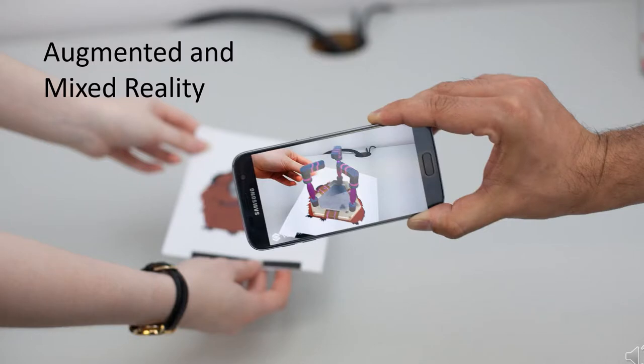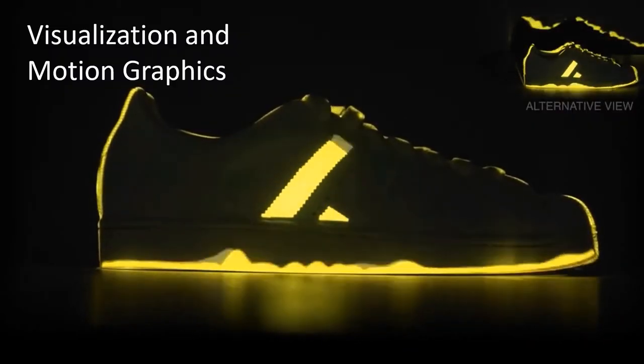By year three, there is a greater emphasis on the creation of an overall immersive digital media experience. This is achieved through cross-discipline projects that require students to be cognizant of both creative and technical requirements in the conception and execution of project briefs. Examples of such projects may include augmented and mixed reality environments and motion graphics, interactive visualization, and projection mapping.